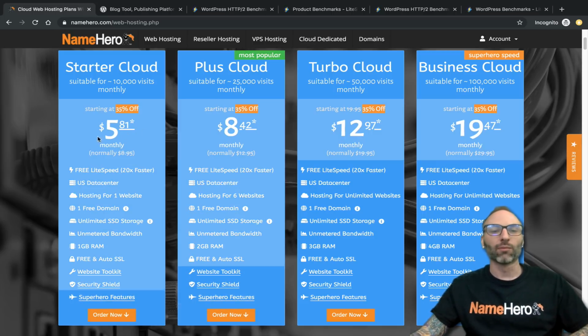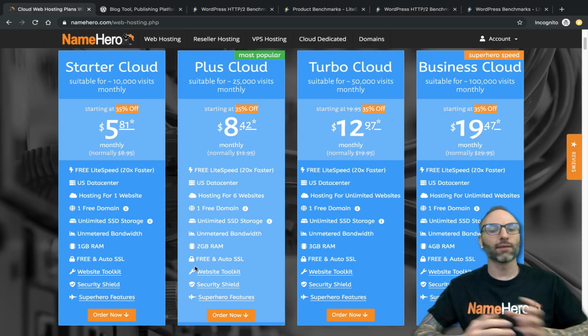It's just a couple dollars more a month, and then you have that ability. And you also get 2 gigabytes of RAM versus 1, so you're going to see higher performance and be able to use more dynamic plugins.